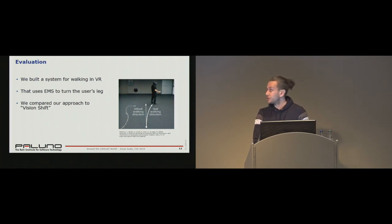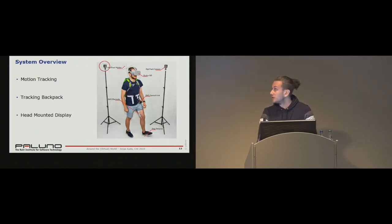We focused on steering people to the left, and therefore we also implemented a shift to the left in our application. This is an overview of the system we built. We use motion trackers to track the position of the participant who was walking in virtual reality. Therefore the participant wears a backpack that can be tracked. And to see the virtual world, we used Oculus Go as a mobile HMD.